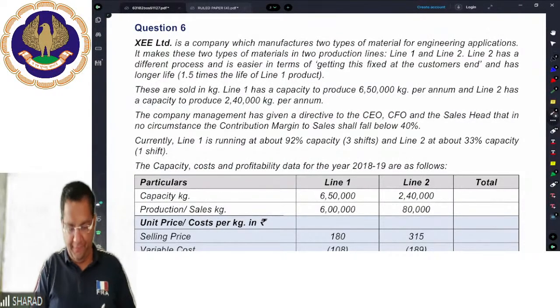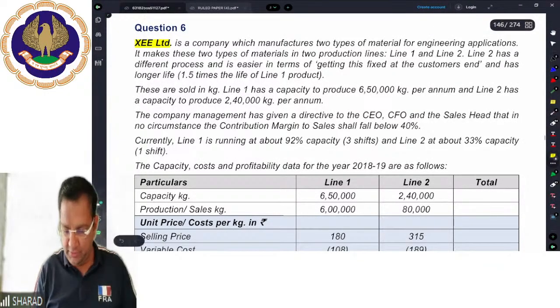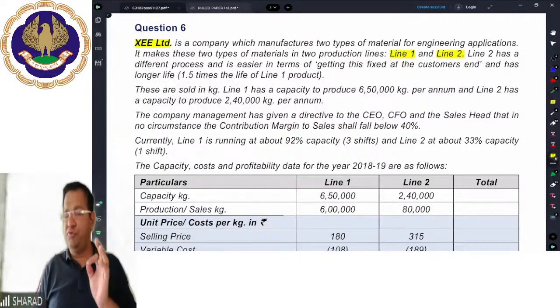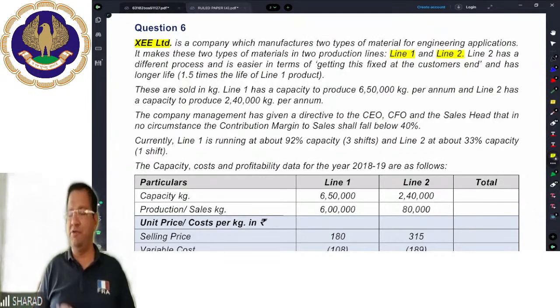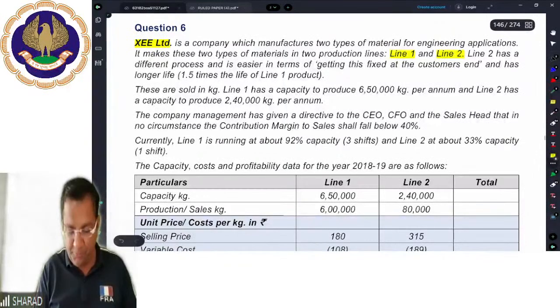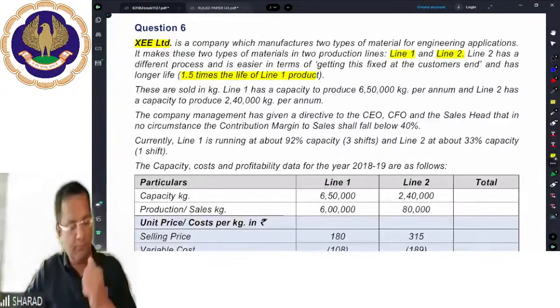Can I start, beta? देखिए, so the company name is XEE Limited. They are manufacturing two type of product, line 1 and line 2. Important point given in the first para that line 2 is altogether different from line 1, that is product 2 is altogether different from product 1. But very important that product 2 is having a longer life. It is having a life of 1.5 times the life of product 1. So product 2 के पास 1.5 times life है as compared to product 1.